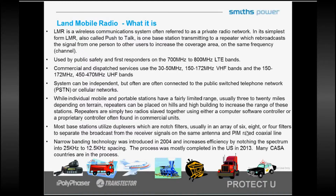Systems can be independent, but are often connected to the public switch telephone network or cell phone network, so the interweb. So we have this larger interconnectivity. And while individual mobile portable stations have limited range, that's what the repeaters placed on hills and high buildings do to increase the range and bring it into a larger network. And when we use that term repeaters, that's simply two radios slaved together that use some sort of computer software control or the proprietary controllers that manufacturers such as Motorola and Kenwood have available.